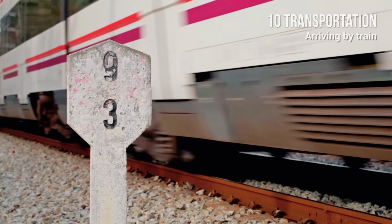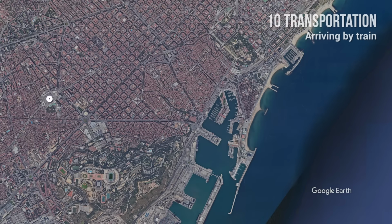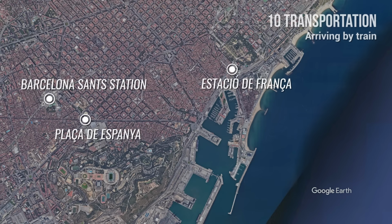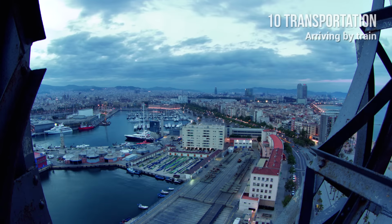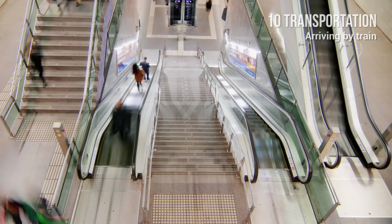Arriving by train. If you're coming to Barcelona by train, you will normally arrive at Barcelona Sants Station, which is located northwest of the city center, about a 10-minute walk from Plaza de España. Another major train station is Estació de França, which is near Ciutadella Park and the beach. From this station, you can take medium-distance routes to other regions of Spain. Before your trip, check which station is closer to where you're staying in Barcelona.